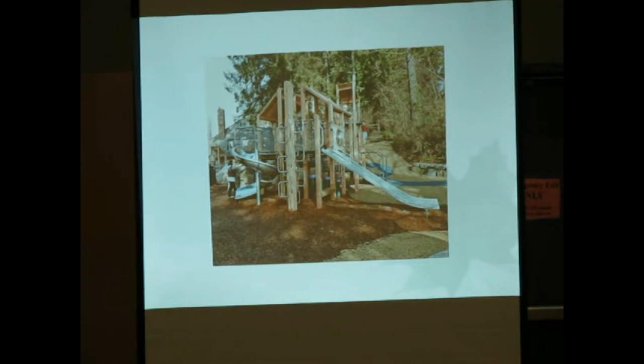So these will be on the boards too. I just thought this might be an easier way for you guys to take a look at some of these, and we'll be looking for input on this.